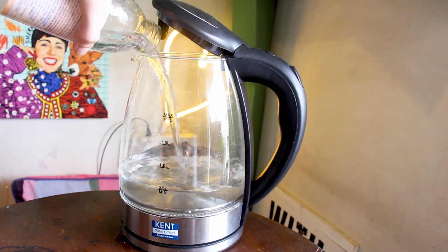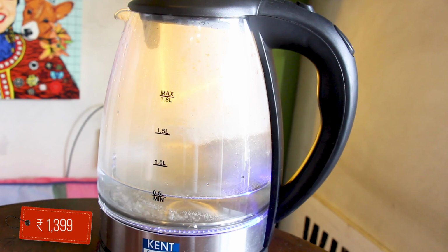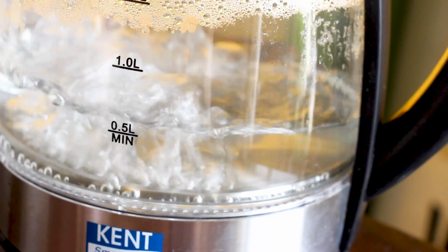Again, it's not very expensive. This is about 1400 rupees, which is pretty much the price of most kettles these days. It has this cool blue light that comes on when you put it on, which is also kind of cool. Really light, not a heavy kettle.